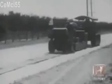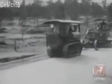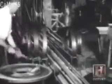If you're a good operator, you would be called a cat skinner, which I think kind of denotes the popularity of Caterpillar equipment. There were a lot of other manufacturers, but when you say Caterpillar, that's kind of generic for any crawler tractor anymore. After the war, improved mechanization signaled a new era of American road building.